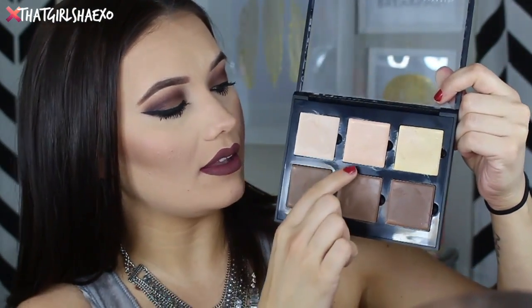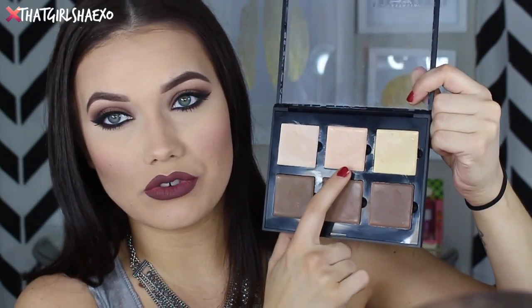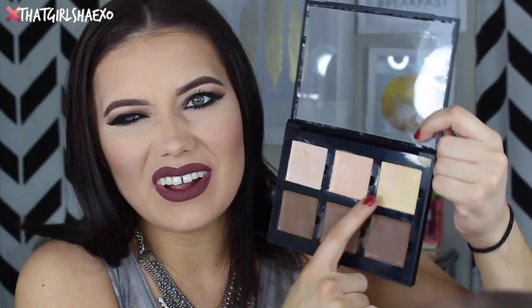But I've been loving this. Java is my favorite, as well as Neutral. So I love Java for the contour, Neutral under the eyes, and a little bit of Banana for highlighting, but I'm using them all. They all work just fine.